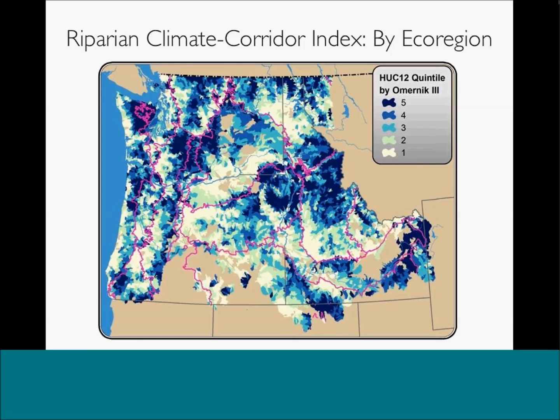The other thing we did was calculate the average index value for all of the headwaters in a HUC. So, for example, these polygons are HUC 12s, and you can see the average index value for these HUC 12s. If you're interested in looking at a watershed scale for prioritization, you might want to use this instead.